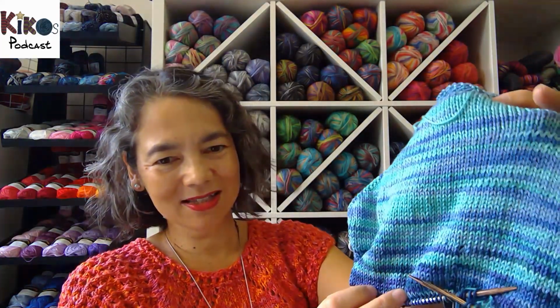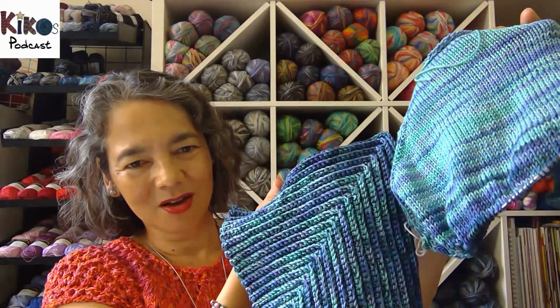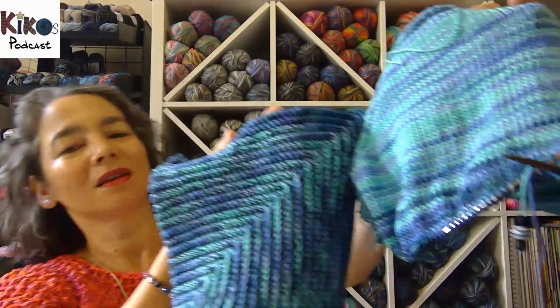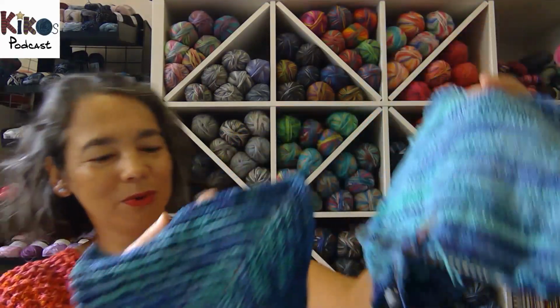So this is this yarn knitted with both colors, and this is the crochet of the mix of the two colors. The colors really look crazy if I hold that up. But anyway, that's what I'm knitting on.